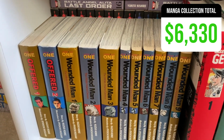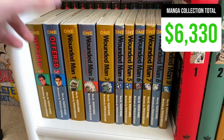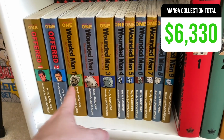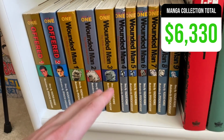Then we have my Wounded Man set. It actually has a kind of interesting story behind it. So if you remember Kier and Tommy, the ones who got me Strain Volume 5 in the last installment of this mini-series, they actually got me most of Wounded Man. But I said I would try and get 1 through 4 myself because I could find them cheaper.